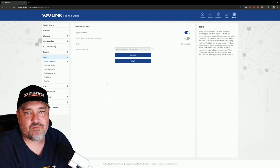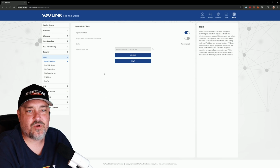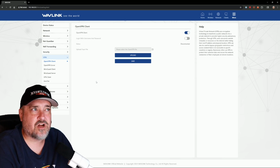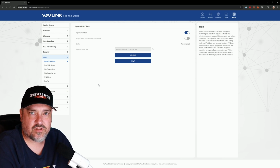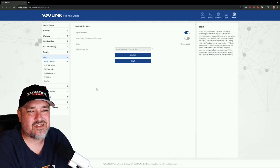I use it all the time when I travel, just an extra secure, encrypted way to use the internet. Even if you're just using it on your phone, you have the client you put on your phone, you connect that when you're in the airport or something. It's just an extra way to be safe. You can never be too safe these days, right?